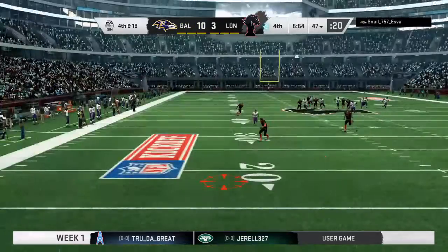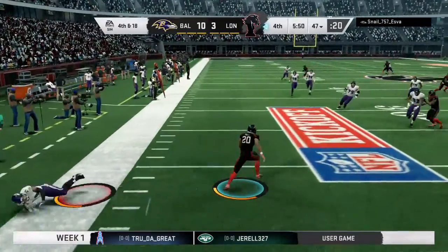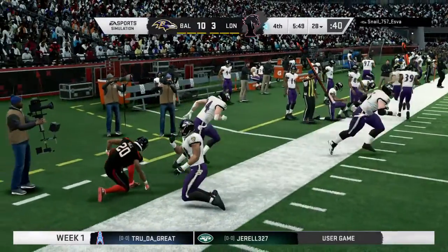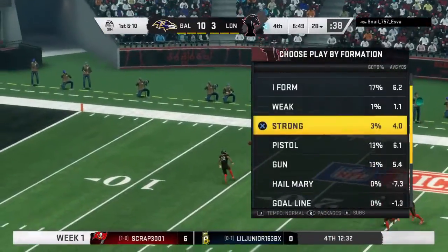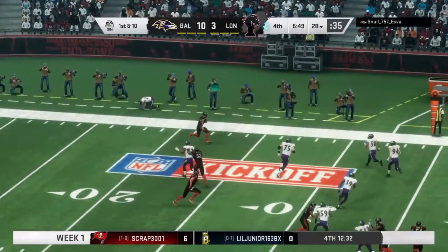So they're forced to punt on 4th as this one's away. This is taken around the 12. A nice job on the return there, 16 yards, and the offense will take over with a new set of downs.